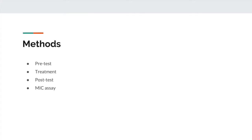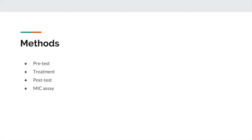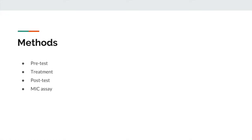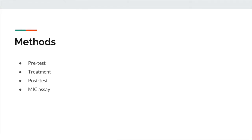First of all, we did a pre-test, treatment, post-test approach. During the pre-test, we obtained a saliva swab from each participant and put it into some TSB broth. We then incubated it. And then whenever it came time to pipette it, we pipetted it into different well plates. For each participant, they had their own well plate. And we applied the 2 different antibiotics to these. Then we incubated it again.